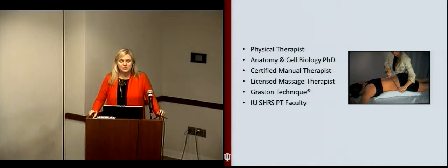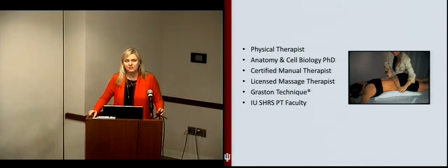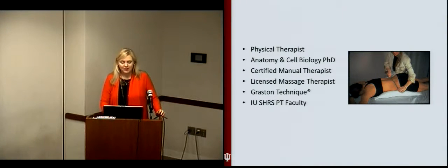A few years ago, I received a degree in anatomy and cell biology, along with a certification in manual therapy and a license as a massage therapist, as well as many years of applications of instrument-assisted soft tissue manipulation, the Graston technique. Being on faculty has placed me in a position to do research in soft tissue mechanotherapy and to contribute to the field of regenerative rehabilitation. I do not have any conflicts of interest.